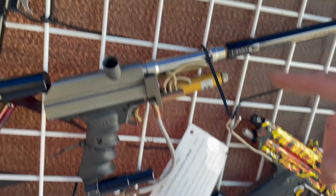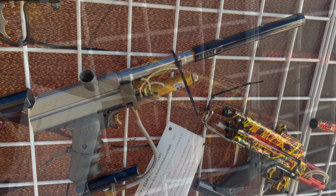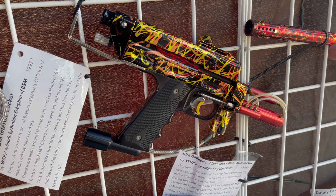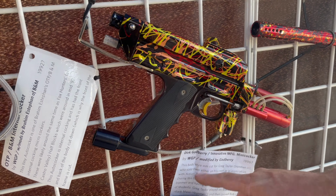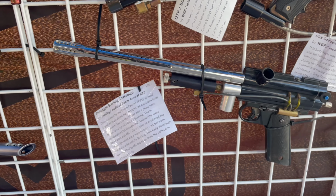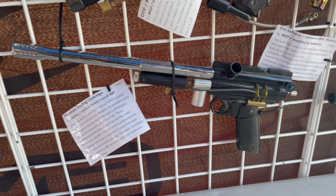We have an OTP micro cocker right here, cut down in the back and in the front. Right here we have a Dirk Gadberry Innovative Manufacturing mini cocker, which was made for Greg Taylor, who sold them at Action Zone in San Jose. Then we have one of the prototypes for the Sterling Sovereign underneath that, and this one came from the collection of Rennick Miller, and it was actually customized by Danny Love, and you can see it has a feed neck cut on it right there.